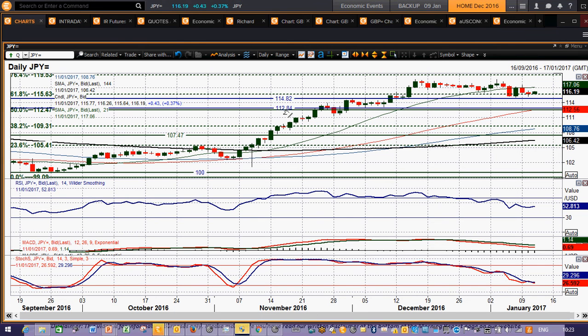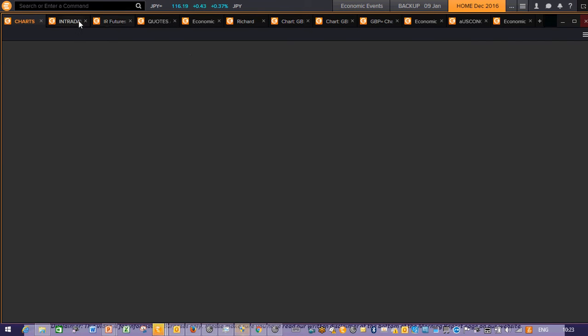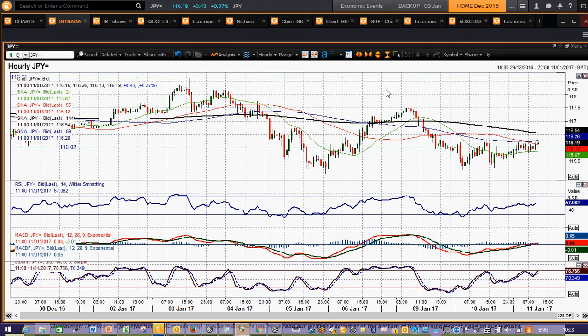Now I've got that nice support band between 112.85 and 114.80, which I still think is where we're going to see it. The support at the moment is holding up above 115. You can see on the hourly chart, it's basically consolidating.